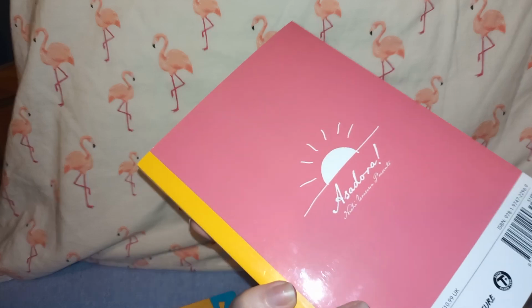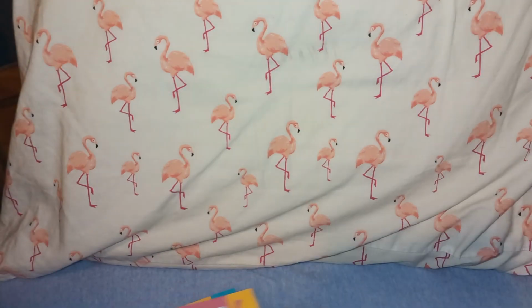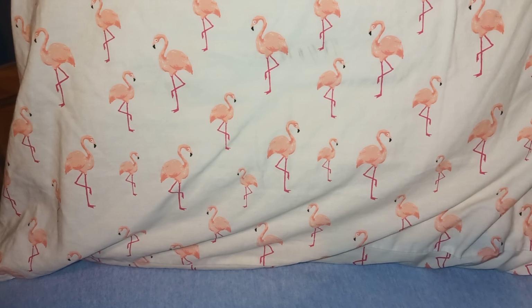I really like the simplicity of these. The colors pop, and the back covers all looking like this with just the different colors, I think is really stunning. The spines look great. And it's just a very clean release by Viz. So quite enjoying that one.